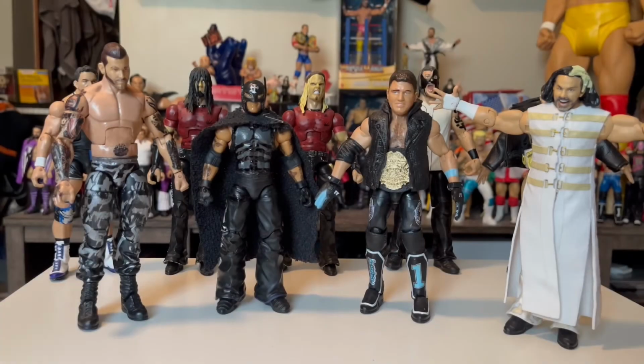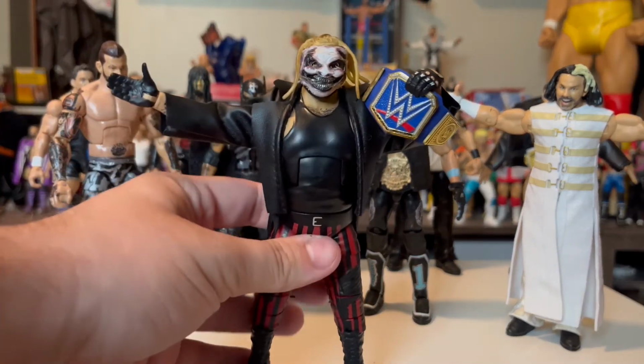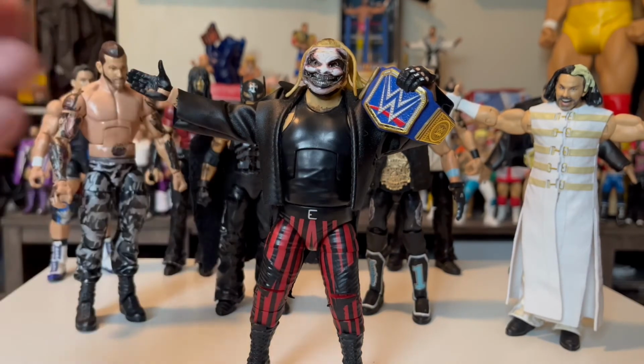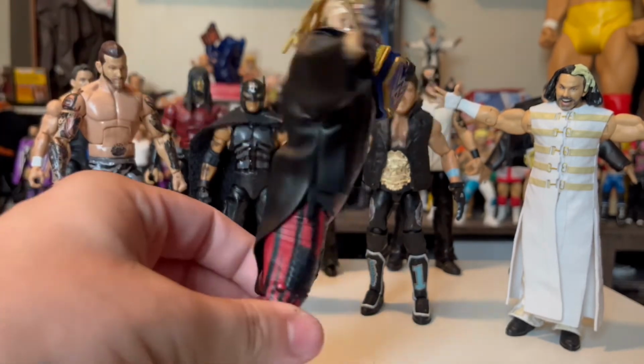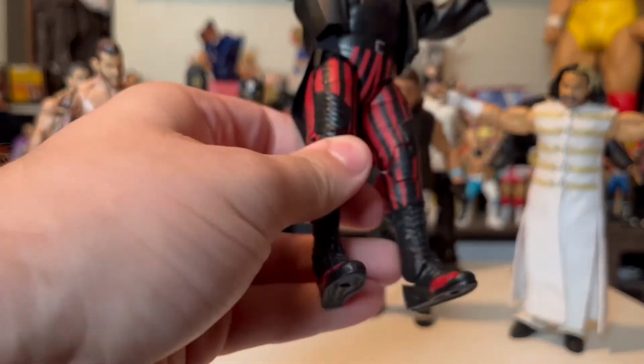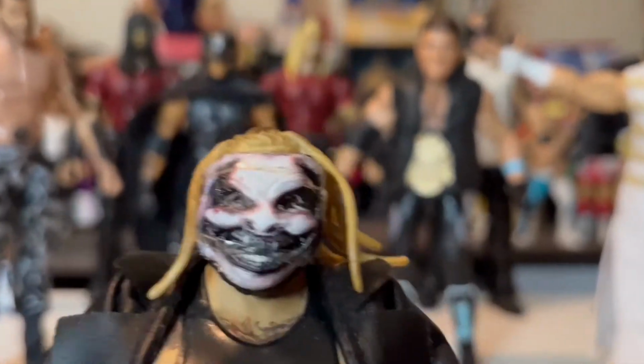And for my number one custom figure in my collection, you may look at this at first and say, wait a second, that's not a custom, that's just a normal Elite. It is the Fiend Bray Wyatt. But this isn't just a jacket that I cut to make it look like a Fiend jacket. No, I'm going to get the Universal title off of his hand there, and I'm going to give a little look at the head scan here.